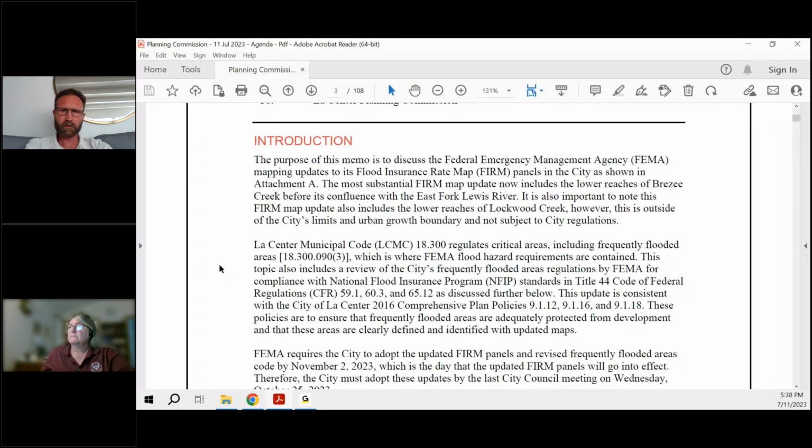So critical areas permits are administered by community development. So those would be reviewed by myself and Brian and sometimes Tony, the city engineer. Building permits are overseen by John Wilson, the city's building administrator. And so he also has a role in approving floodplain permits. Okay, so that's kind of a little bit of a background on these map updates and the code updates that we're going to be talking about.